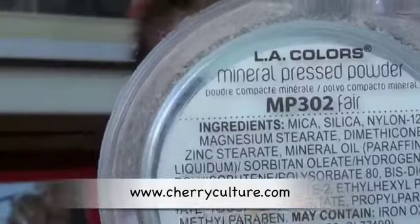This one's in MP302 Fair. This is meant to be like a mineral powder foundation, if you like, so it adds some extra coverage and also a good degree of luminosity, and I find it really good in combination with a BB cream or a light foundation, or perhaps if you just wanted to wear some concealer and just this powder.